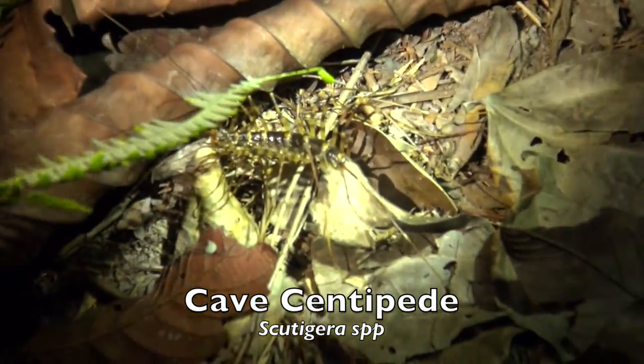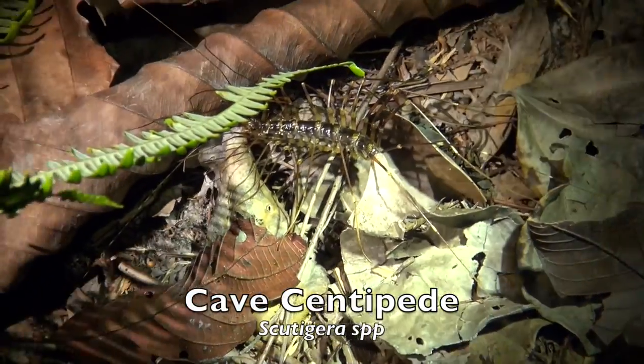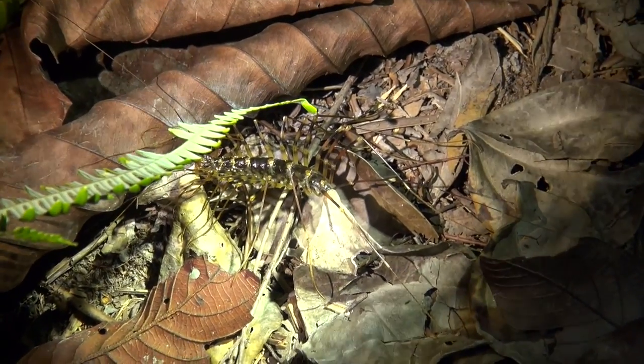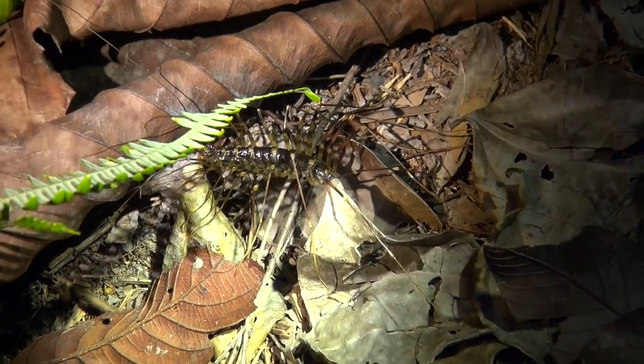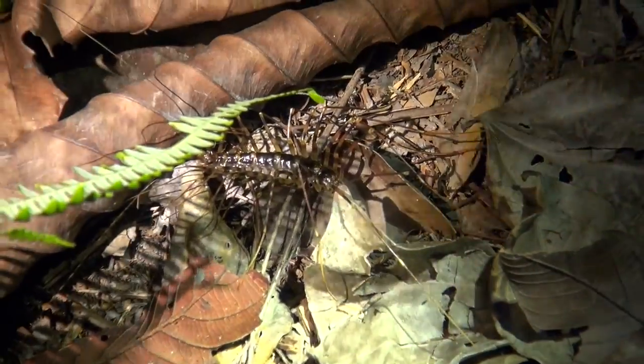Although this centipede looks like a common house centipede from home, which are not known to be dangerous, Joaquin and Eddie assured me that this centipede, a cave centipede, had a very painful bite. It is thus an animal that needs to be especially well respected.